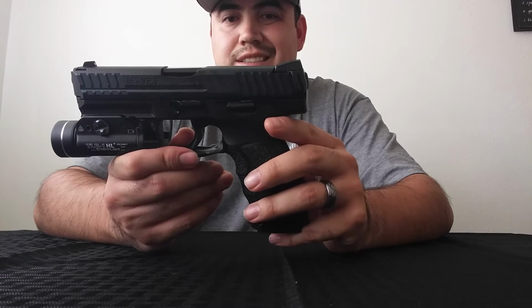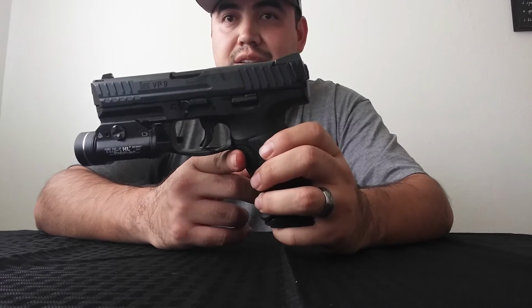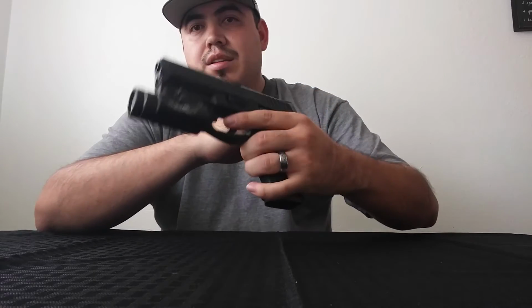When it comes to actually shooting this thing, does it separate itself from all the other options? Do all those pluses I just said add up to it being the best out? And in my opinion, it doesn't. I mean, it's a good gun, don't get me wrong. I got it, I'm not going to get rid of it. I like it. But like I said at the beginning, I believed the hype, and maybe that's my fault, but it kind of left me wanting for more.